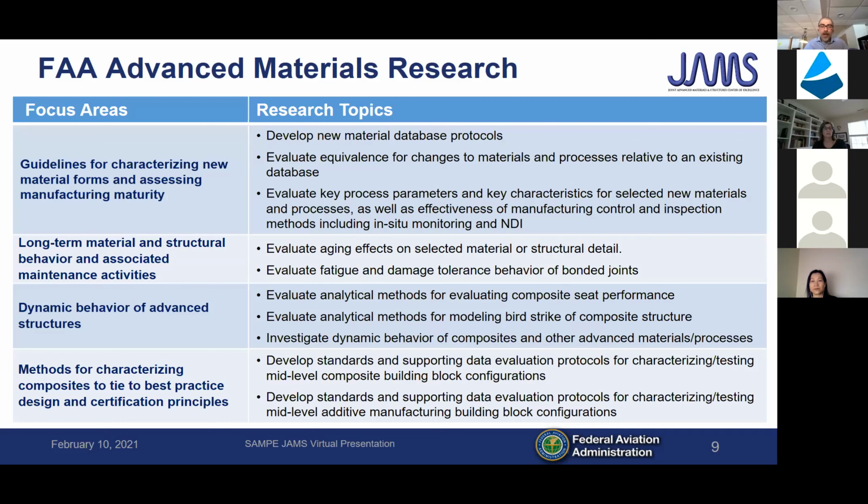Let's take a quick look at our main program focus areas. On this slide, you can see four main areas that FAA has identified for advanced materials by looking at its own research needs for the next 5 years. So the first one is to support development of guidelines for characterizing new material forms and assessing manufacturing maturity. The second area focuses on studying long-term behavior of advanced materials and of new material forms and associated maintenance activities. The third research area is the investigation of dynamic behavior of advanced structure. In other words, we study crashworthiness aspects of not just advanced composites, but also additively manufactured components.